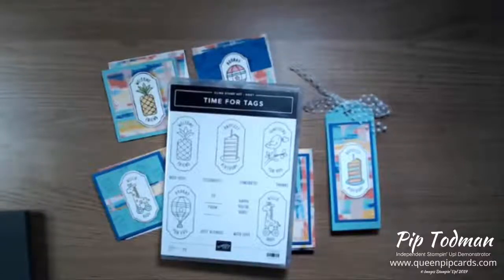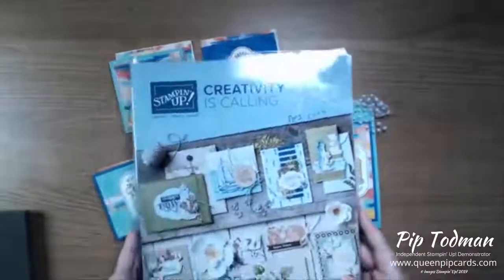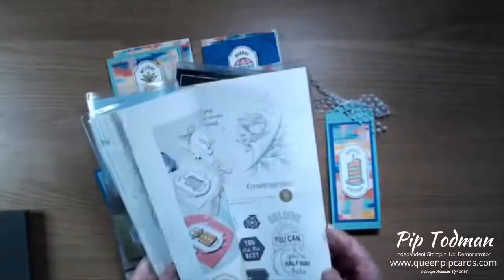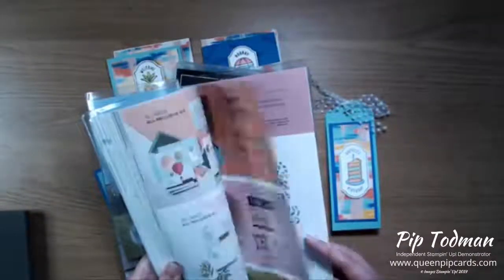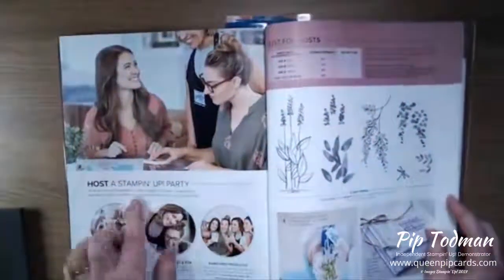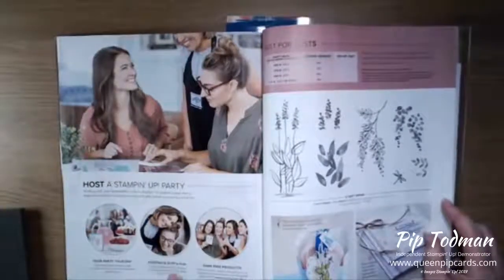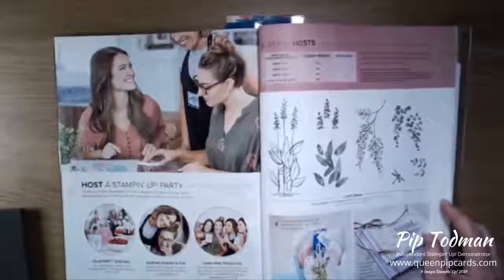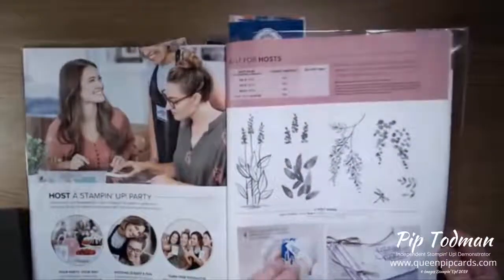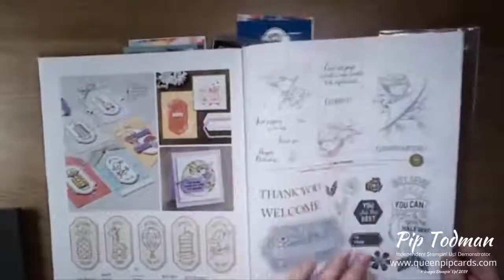I'm going to talk to you a bit about host sets and what they mean. So in the catalogue, this is our latest catalogue. At the back, you will see that, well, every time in fact, there's a section called Host a Stampin' Up Party. And there's pictures of people, and it says your party, your way, hosting is fun, earn free products. You see that down here? Earn free products. And then there's a whole set of beautiful stamp sets like this.